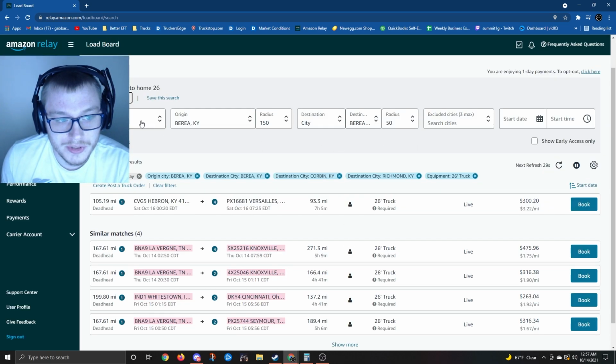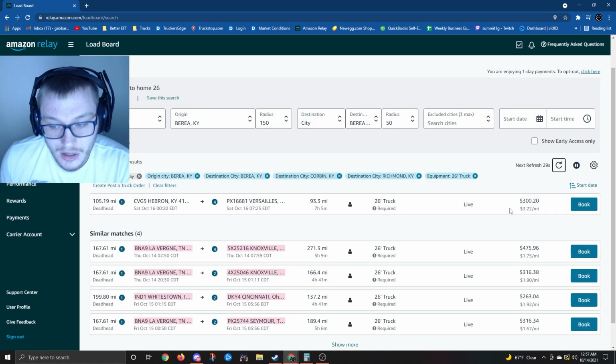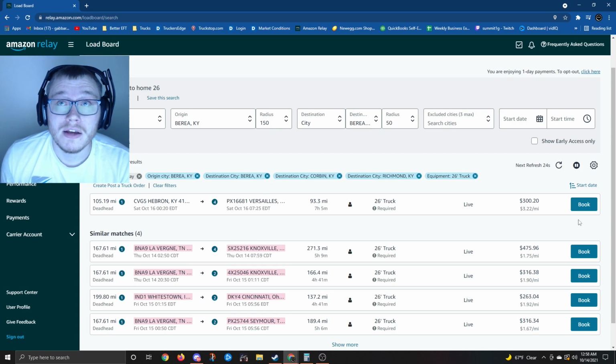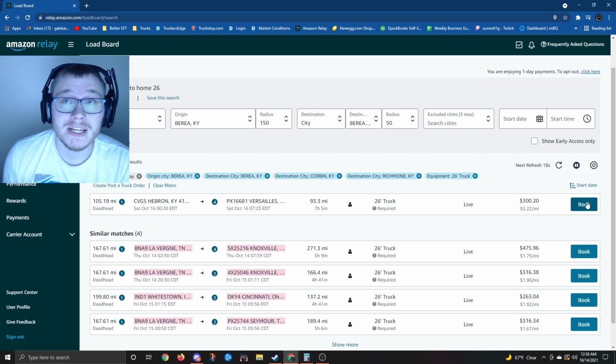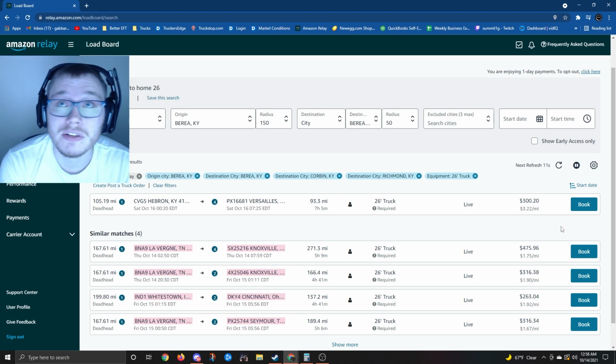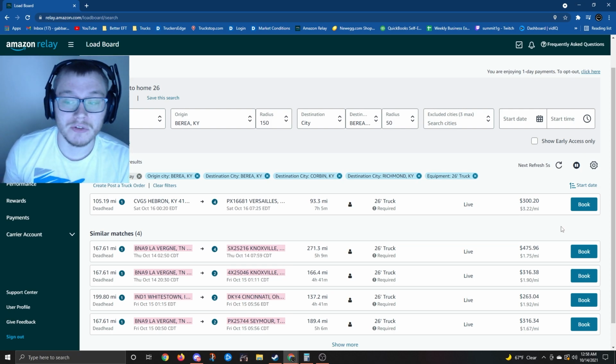I want to go to the load board. This is my preset filters. There's no loads on here. A lot of you are booking loads for like $350. If you drive for Amazon, you should never hit this button. If you want to make the most amount of money, never hit this button unless a really good load pops up that's last minute, and let's say you're sitting on the couch and you get a little notification at 2 in the morning for a $678 run. That's the only time you should hit this.